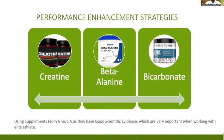The performance enhancement strategies that I plan to use are creatine, beta-alanine, and bicarbonate. And I try to use the supplements that are from group A, the green zone, because they are the most researched supplements. If I'm training an athlete at her level, I should recommend the supplements that have the most research, as per the ISSN also.